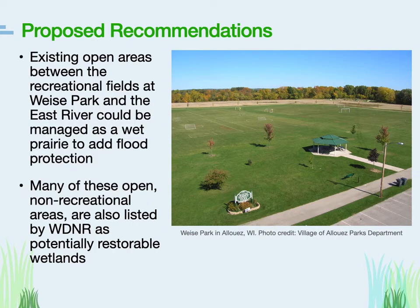The next recommendations I made were to manage the open areas surrounding the recreational fields at Weiss Park as wet prairie or possibly wetlands that are intermittently connected to the East River. Properly managing the riparian habitat in this area would add flood protection, native habitat, and aesthetic benefits to the park. Additionally, if some of this area is converted back to wetlands, this site should be explored as a potentially suitable location for northern pike spawning habitat, another priority of regional stakeholders such as the Wisconsin Department of Natural Resources and U.S. Fish and Wildlife.